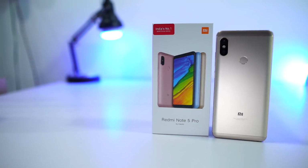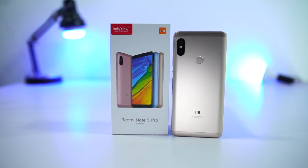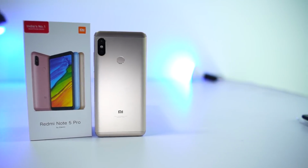Now the Redmi Note 5 Pro is a very good phone. It has performance, bigger battery, good cameras. Literally it's a very safe choice. So if you're someone who wants just a good phone, you don't want to take any risk, a safer phone, just get the Redmi Note 5 Pro.